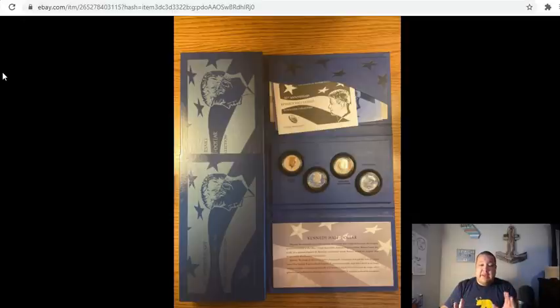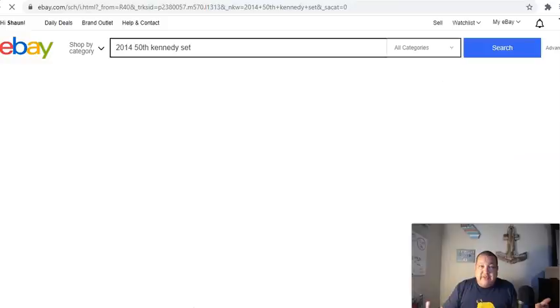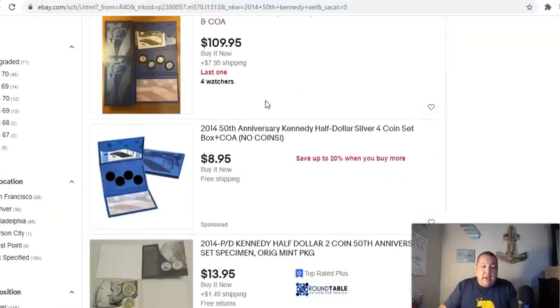So these are really nice sets. I'm going to try and find a few of these, although I did find a few, and these aren't particularly cheap either. So we're also going to look at this one here on eBay. But I wanted to draw your attention to this set because it's got a really low production run of only 219,000 sets, per coin, rather.